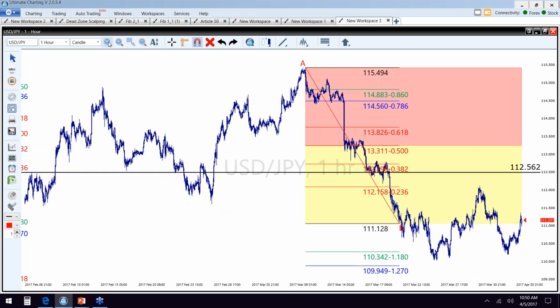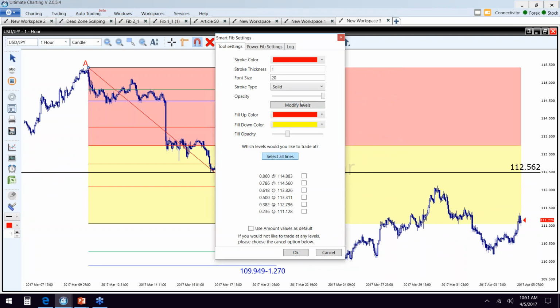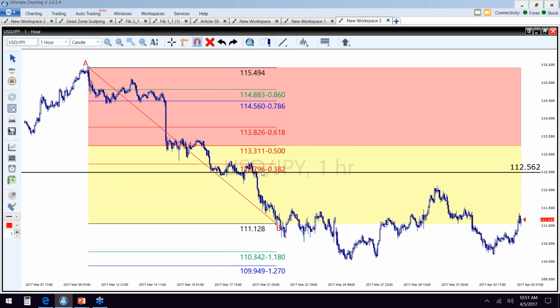Okay, so remember what this 112.56 level is, right? That was the daily B. Does anybody see a reason to believe that we could probably go up to that daily B again? Does anybody see a reason based on this 60-minute AB sequence right here? Yeah, no 382, right? No 382.